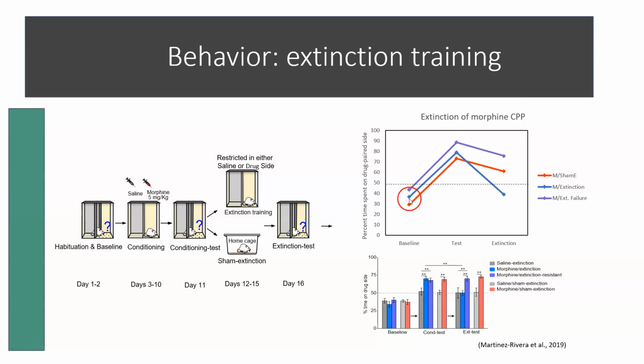The blue line is the animals you would expect to see. They start out low, then they're conditioned to prefer the drug paired side, and then after extinction training, you can see that they extinguished their learned preference. But we also found a third phenotype, animals that started low and then conditioned for morphine, but even after being put through extinction training, did not extinguish their previous behavior. What you see down here is just the average values for all of the animals. We decided to look at these groups individually to see if we could find any genetic differences between the two.